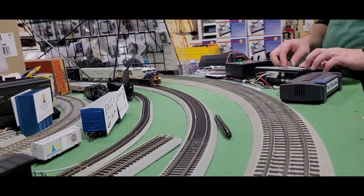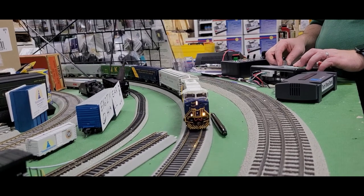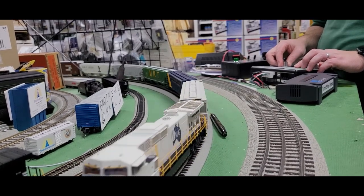Now arriving at track number one, 007. Shaken, not stirred.